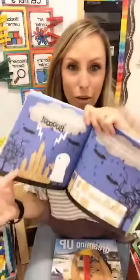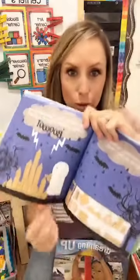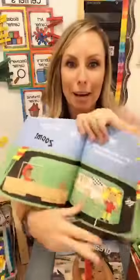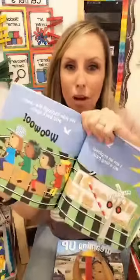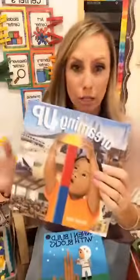This page did scare one of my friends this year. So if you have kiddos who are scared of ghosts, skip this page. But yeah, they build racetracks and all kinds of fun stuff. I love it because it shows the kids building with blocks, and it's literally just like them in the block center. So this book is really good, When I Build with Blocks, or Dreaming Up.